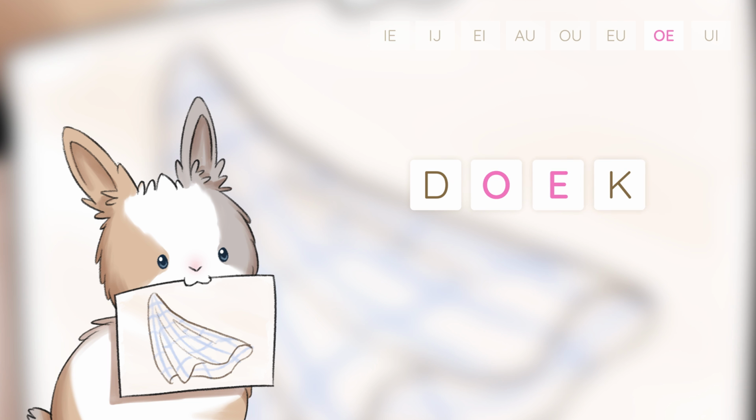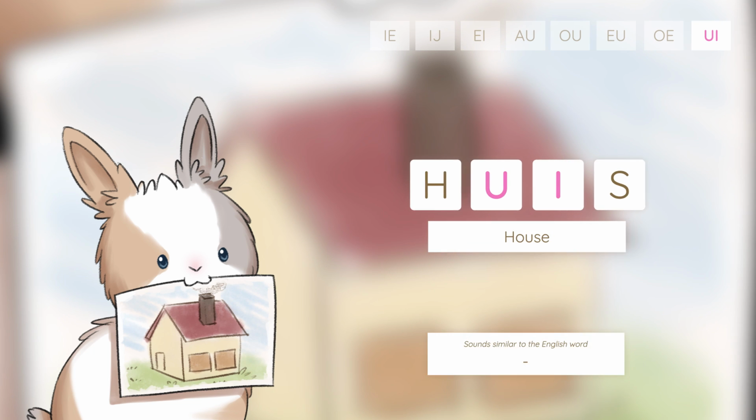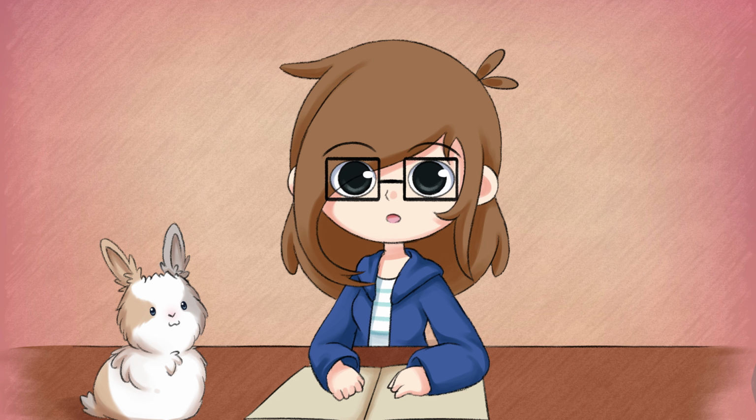Neus. Oe, as in the word doek, which translates to cloth in Dutch. Doek. And finally we have ui, as in the word huis, which means house in Dutch. Huis. Again, no English equivalent here. Phew, well, that's it for the vowels, I think.